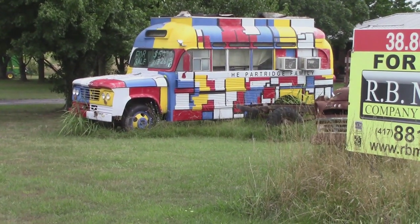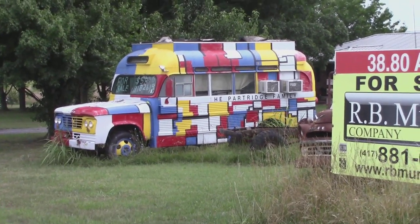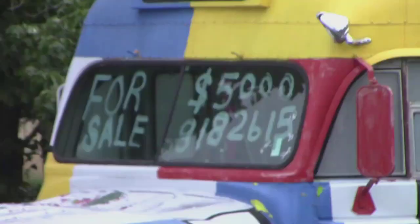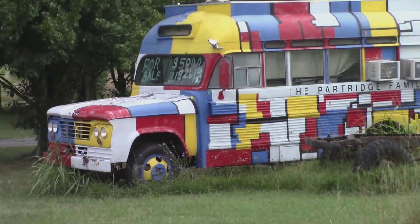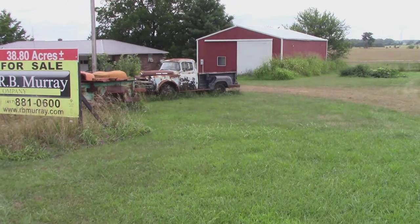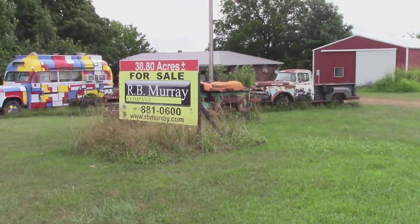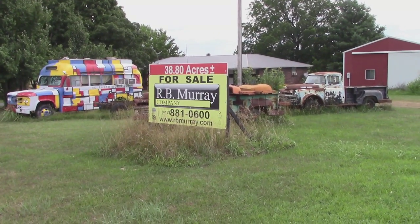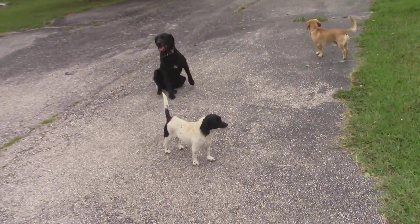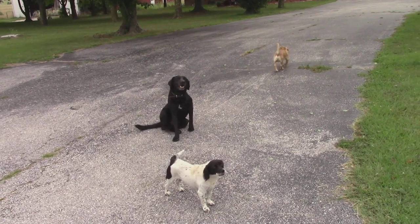Okay, people, the search is over. I have found the Partridge Family bus. It's here near Branson, Missouri, and it is for sale. You'd have to love it. You can get that old truck with it right there. Look at that old truck. Maybe two of them. And you can buy 38 acres while you're at it. They got their watchdogs. That big one acted like he was gonna be bad, but it didn't last long.